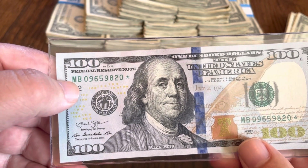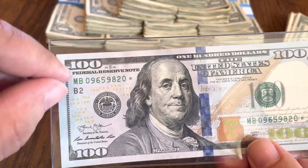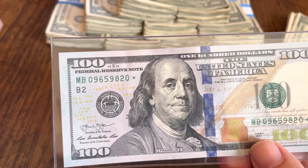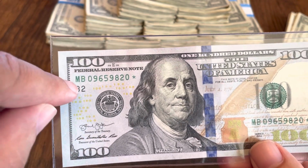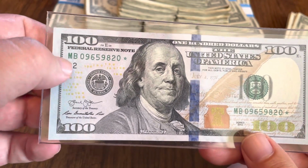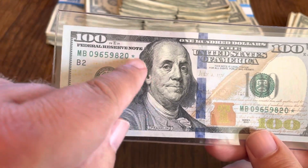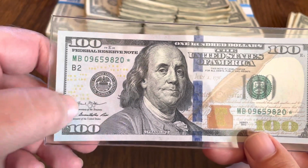That means that the 2017 would have an N, and the 2017A does not have an O because they don't use O. They don't want to confuse the letters and the numbers. So that means the 2017A would have a P. And that is what those particular letters designate. So you've got the actual series, then you have the Federal Reserve, and then whatever letter here, that's the number of times that they have gone through all of the numbers.